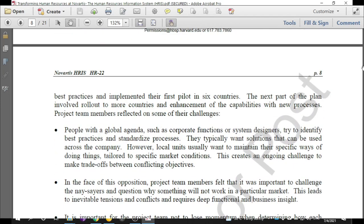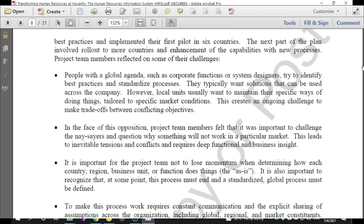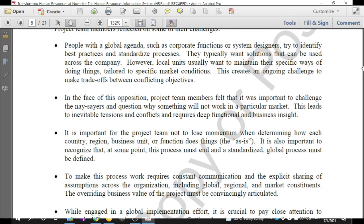They knew that it would get implemented. The next part of the plan involved rolling out to more countries and an enhancement of the capabilities of the new process. The project team knew that they had several challenges to handle, which were people with a global agenda. They were such as the corporate functions or system designers needed to identify the best practices and standardize them throughout all of their countries. They had to find a solution that could be used across the country.